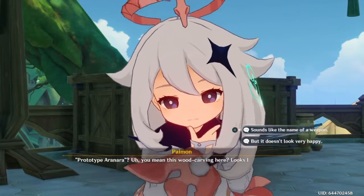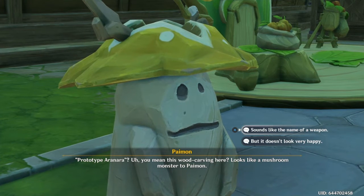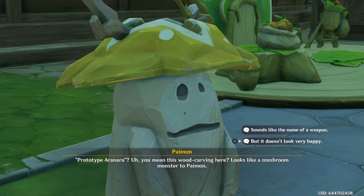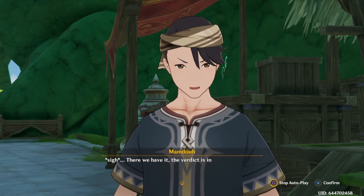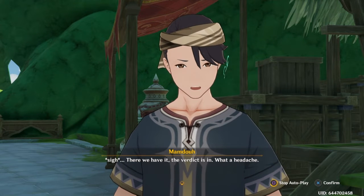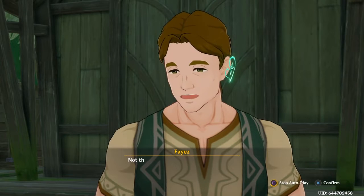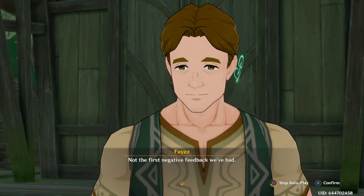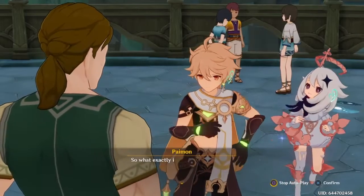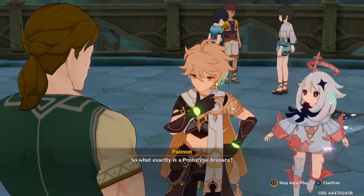Prototype Aranara? You mean this wood carving here? It looks like a mushroom monster to Paimon. Oh, there we have it. The verdict is in. What a headache. Not the first negative feedback we've had. So, what exactly is a prototype Aranara?